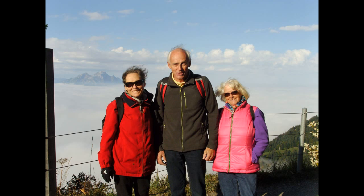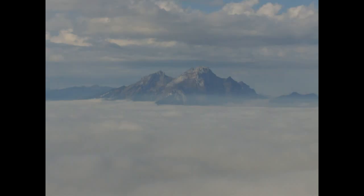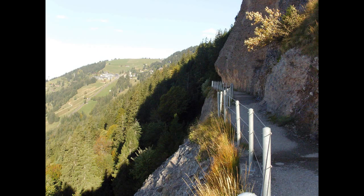Take a little break. Well, and we're looking across to Pilatus, and Pilatus is kind of synonymous with Lucerne. Like if you live in Lucerne, Pilatus is sort of in the same breath you associate with it.